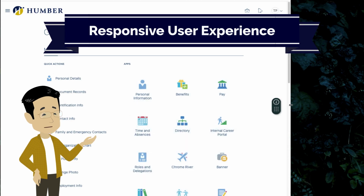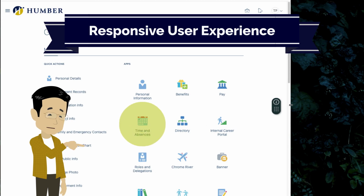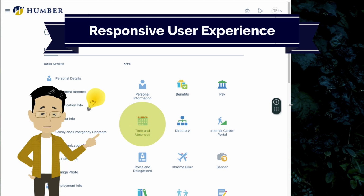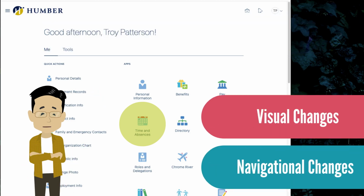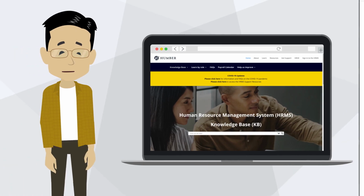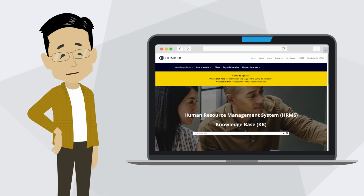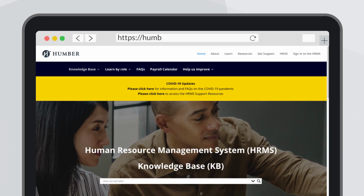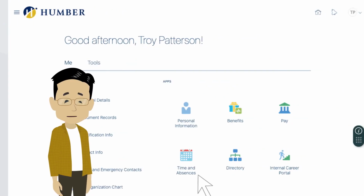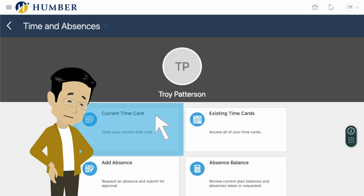Now that you have an understanding of what responsive user experience means, let's look at some of the upcoming changes to the timecard pages. Note: in this overview video, we will only be introducing some of the visual and navigational changes to the timecard submission pages. Additional information and instructions on how to navigate through these pages will be provided soon, before these changes are introduced, through the HRMS knowledge base. You can access the HRMS KB by visiting humber.ca/HRMS.